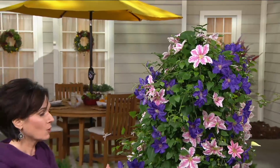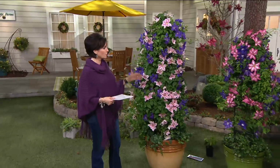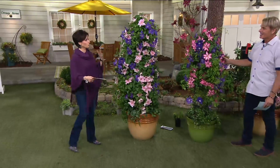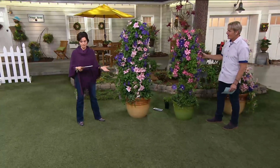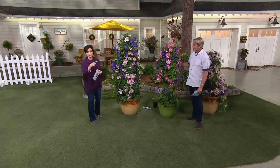The designing is totally done for you in this. Yes. There are 4 different plants. It is amazing. These are blooming and blooming and more color and blooming and more color with these clematises. This is a preseason price today of $47.48. That price is gone at the end of the day.